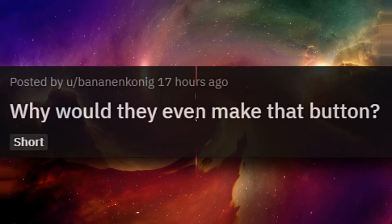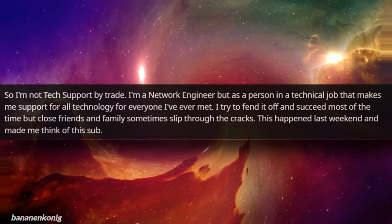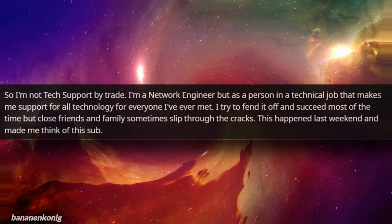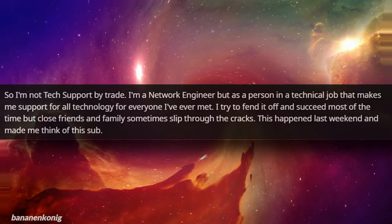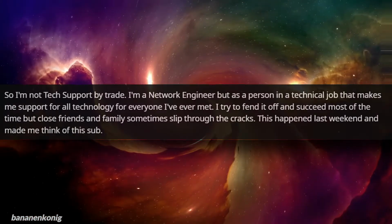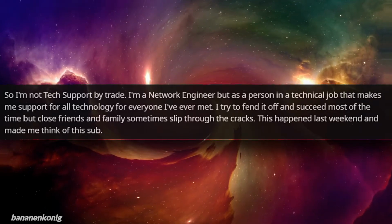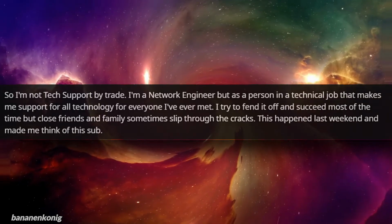Why would they even make that button? So I'm not tech support by trade. I'm a network engineer, but as a person in a technical job, that makes me support for all technology for everyone I've ever met. I try to fend it off and succeed most of the time, but close friends and family sometimes slip through the cracks. This happened last weekend and made me think of this sub.